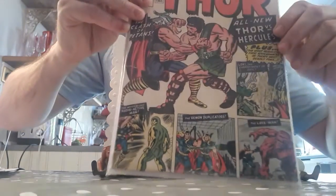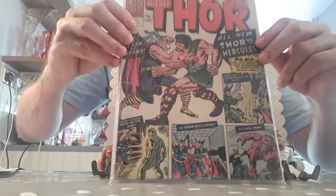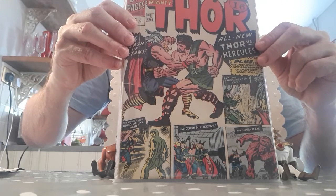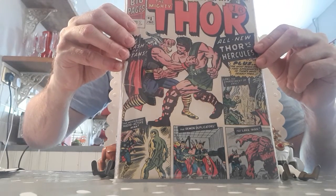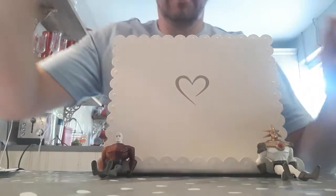It's a square bound book, so it's a bit sturdier. Like I said, I paid £15 for it. In this grade, I think I could probably get double my money and get £30 for it. So let's tick off Hercules from the encyclopedia. I said that was the last book.